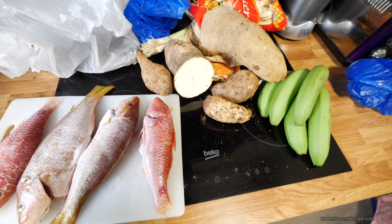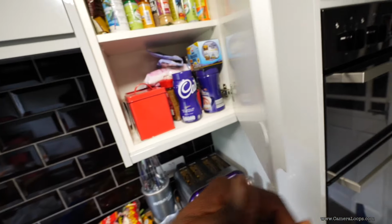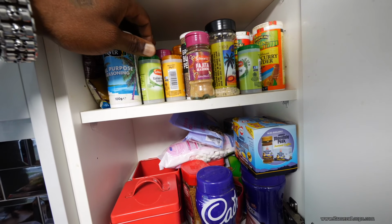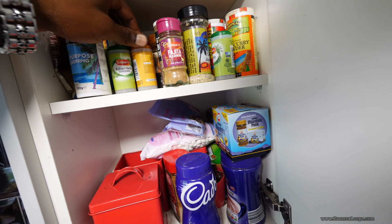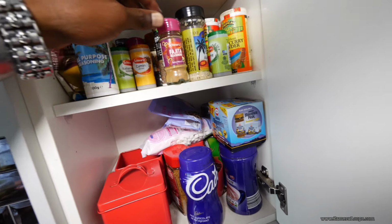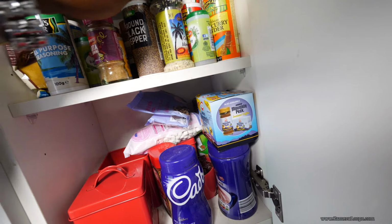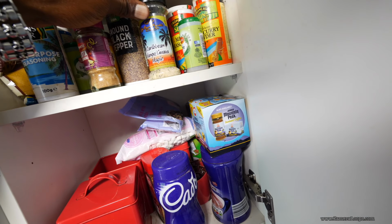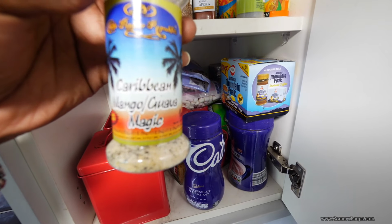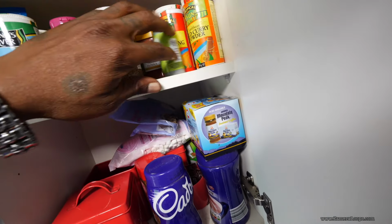We got a couple of seasonings that we already have, so we're putting black pepper and things. The all-purpose seasoning, we'll probably put a little bit of that inside. Yeah, we need some thyme as well. This one, ground cinnamon. No, we can't use that one. Fajita. Ground black pepper, we need some of that. And Caribbean mango guava magic. Put some of this inside, Caribbean stuff. I think they got some fish seasoning up here, but look for it.